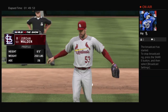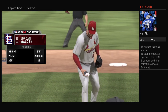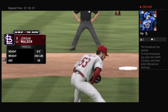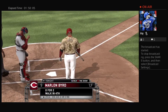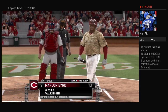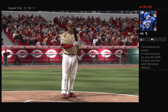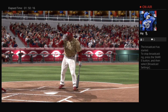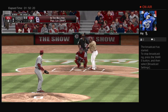Jordan Walden is out from the bullpen now as he'll be making his first appearance of this young season. Jordan Walden. Marlon Byrd will lead things off here in the bottom half of inning number 8. Left fielder, Marlon. Now action in the bullpen as their closer starts to get loose out there.